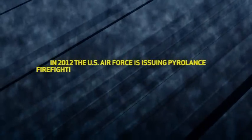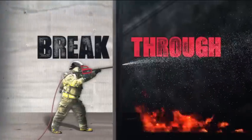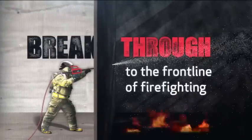In 2012, the U.S. Air Force is issuing PyroLance firefighting systems to 193 bases around the world. The time has come. Break through to the front line of firefighting.